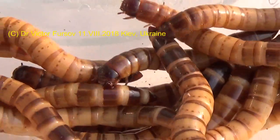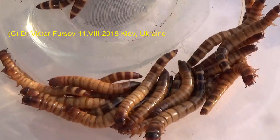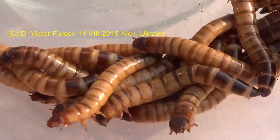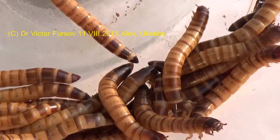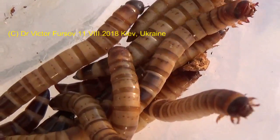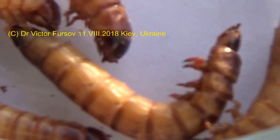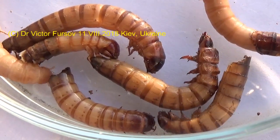Actually, in culture, these insects are used for cultivating and giving as food for different small pets, because they're very fat with good nutrition and very useful for feeding small animals, small mammals, lizards as well. But if you have a culture and too many of them in one jar, they will always show cannibalistic behavior and damage each other, so I will show you what's happening. After overpopulation, bigger larvae will eat smaller ones.